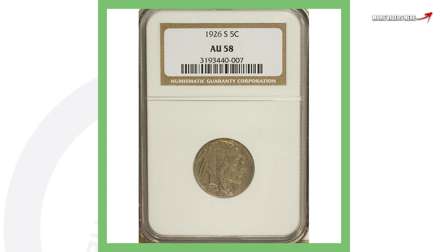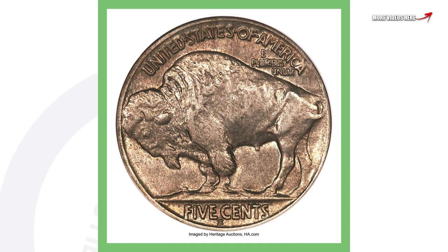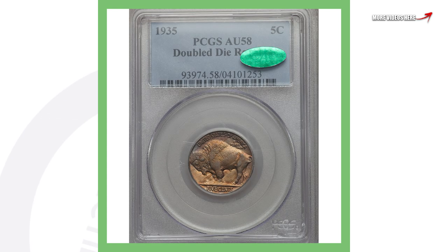Next up is a 1926S Buffalo nickel. It's graded at about uncirculated 58. Now, this is a very nice coin as well. And that's why this coin, again, sold for over $2,500.